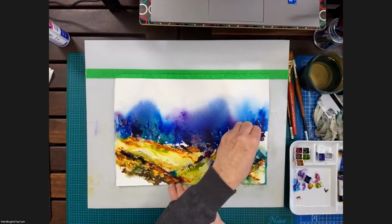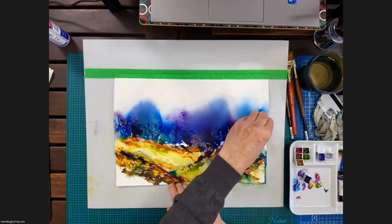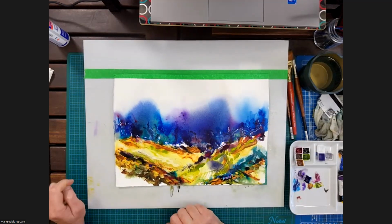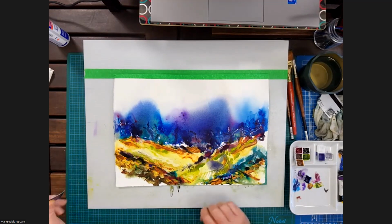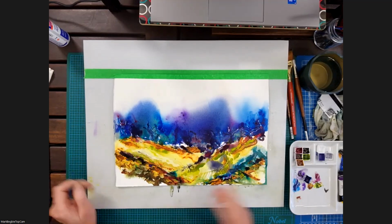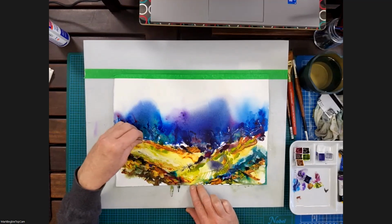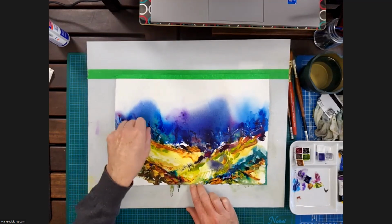Mark? Yeah. Have you tried doing this technique with gouache yet? I have tried a little bit once with the gouache, but I do want to try some more. Okay. It would be a nice balance, I think. So I'm going to definitely try the gouache.